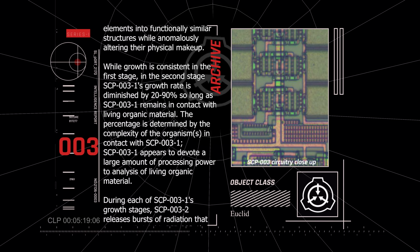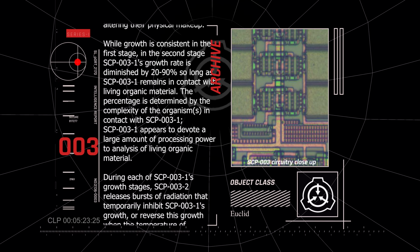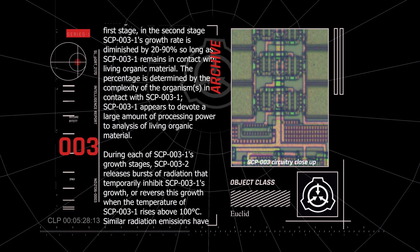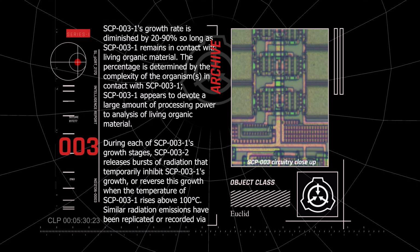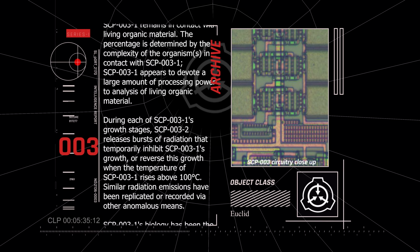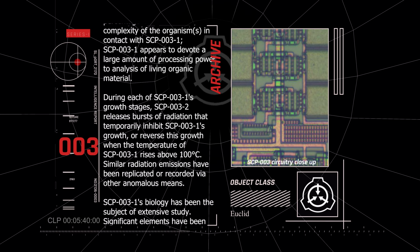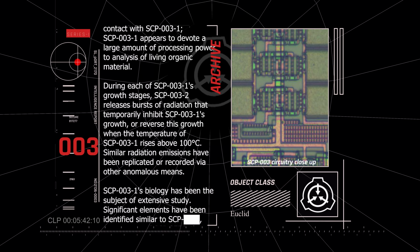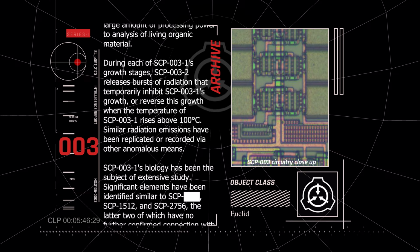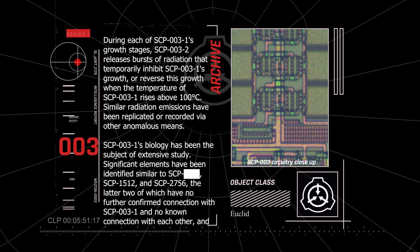The percentage is determined by the complexity of the organisms. In contact with SCP-0031, SCP-0031 appears to devote a large amount of processing power to analysis of living organic material. During each of SCP-0031's growth stages, SCP-0032 releases bursts of radiation that temporarily inhibit SCP-0031's growth, or reverse this growth, when the temperature of SCP-0031 rises above 100 degrees centigrade. Similar radiation emissions have been replicated or recorded via other anomalous means.